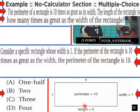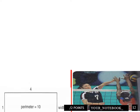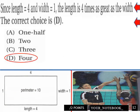If the perimeter is 10 times greater than the width, the perimeter of the rectangle is 10, because 2 times length plus 2 times width, 2 times length equals 8, so the length of the rectangle is 4. So this would be a hypothetical that you could translate onto a specific problem on the SAT. Choice D would be 4. In this situation, the length is 4 times the width.